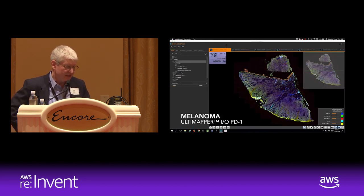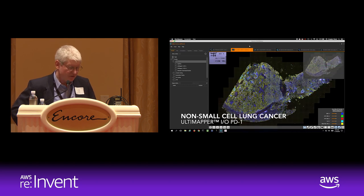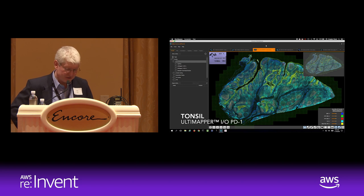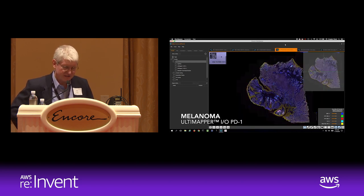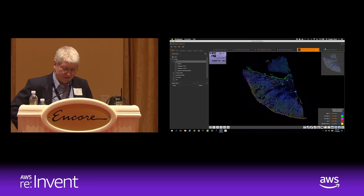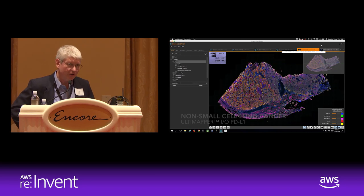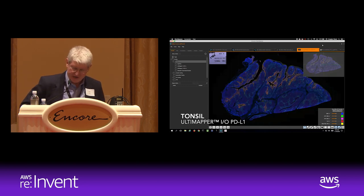And here we see on the left the catalog of studies and the images that have been analyzed so far. And I'm just tabbing through some example images. Now, these are different tissue types that have been scanned with our fluorescent kits. Currently we have a PD-L1 kit and a PD-1 kit. You can see the wonderful information content here in all these multiple channels. You can see the list of channels in the lower right.